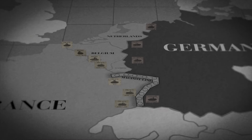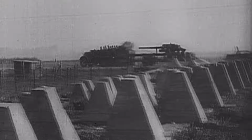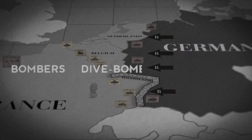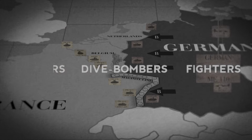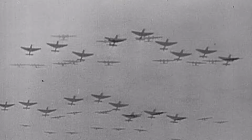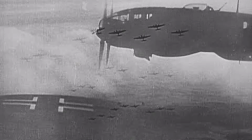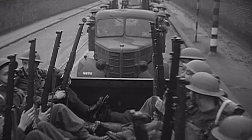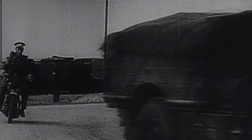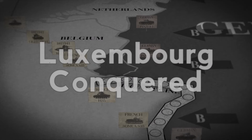Germany brings westward Army Group B, comprised of thousands of armored vehicles, while more than 1,000 bombers, dive bombers, and fighters fire upon the airfields of the Netherlands, Luxembourg, Belgium, and France. Nearly 3 hours after they're being attacked, Belgium permits the British and French to enter the country. Within the day, most of the Dutch Air Force is destroyed, and Luxembourg is conquered.